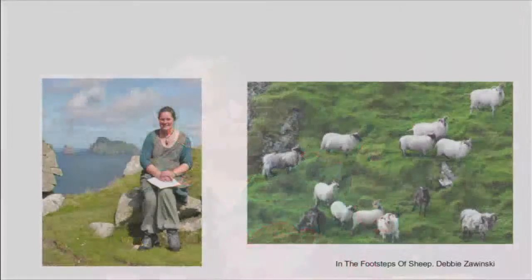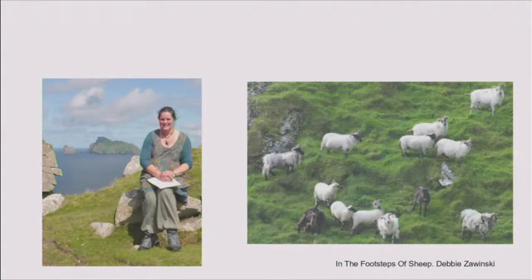Here we have a photograph of Jenny, who farms Boreray sheep in Shapinsay. She has actually visited St Kilda. I am such a dreadful sailor, I have not even attempted it. It's a four-hour, very rough crossing. But just behind Jenny, in the far background, you can see Boreray Island, and you can see it's got very steep slopes. And then the photograph beside that is actually taken of the wild Boreray sheep on the island. And again, you can see how steep the slopes are.